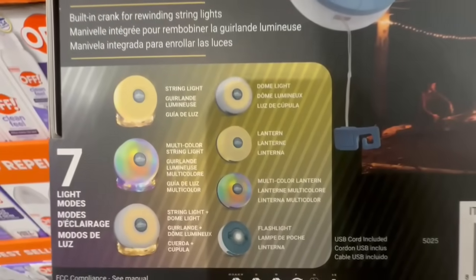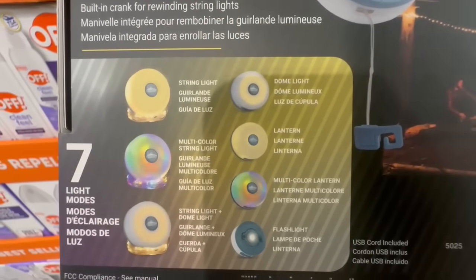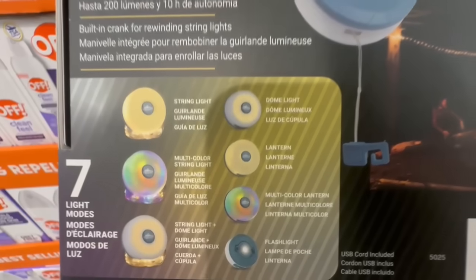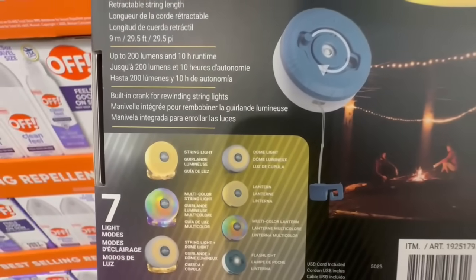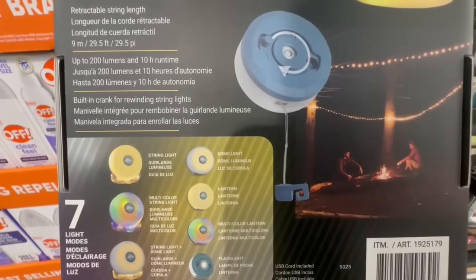You can see here it has the dome light. You can also do multicolor string light, multicolor lantern. You can do the string light or even flashlight. But this one has up to 200 lumens and a 10-hour runtime.